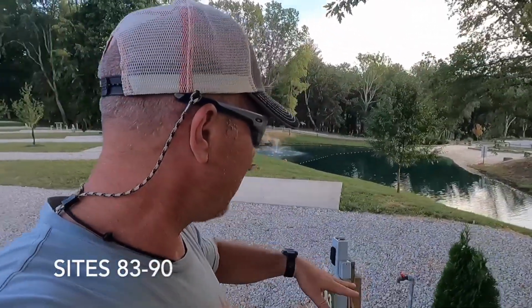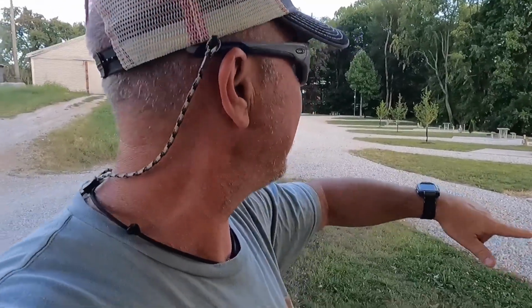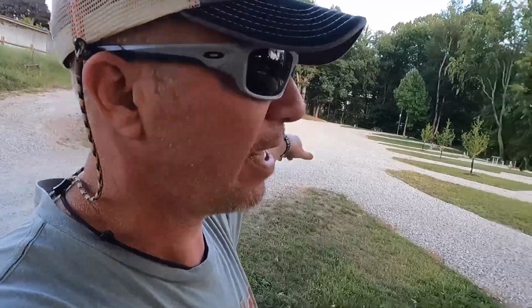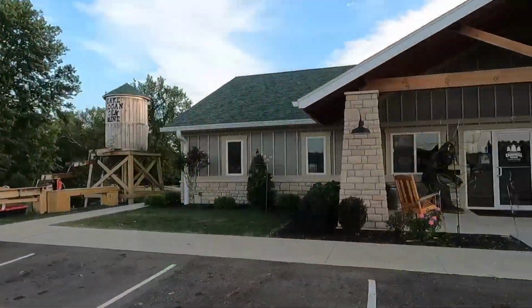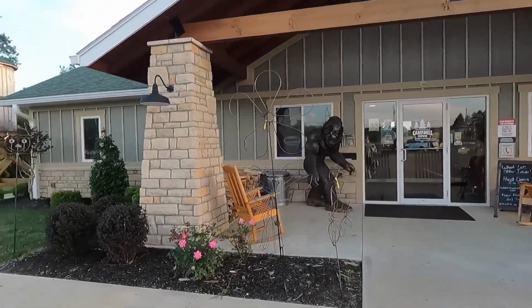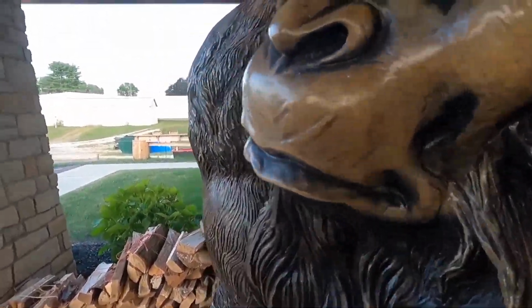Melanie and I were looking. We don't see any sewer hookups, so do your research on sites 83 through 90, because I don't think they have sewer hookups. So this is what you've got in the front. They've got yard art for sale.